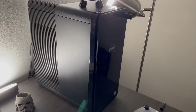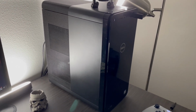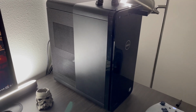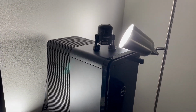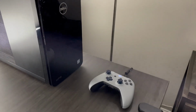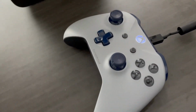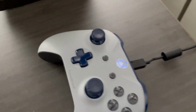Here we have my gaming computer. It's just a pre-built Dell with an NVIDIA GTX 1070 Ti graphics card and 16 gigs of RAM. We got my little droid companion Funko up there. He just kind of watches over and keeps the computer running. Here is my custom Xbox Design Labs controller. So it has my gamer tag and channel name on there, and I went with this color scheme.